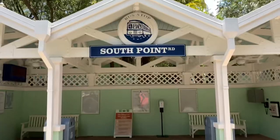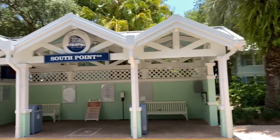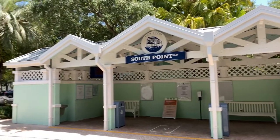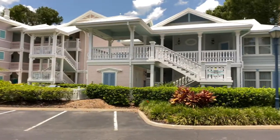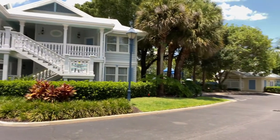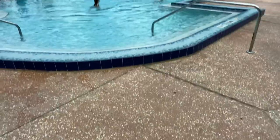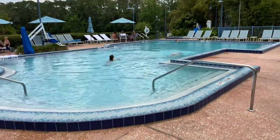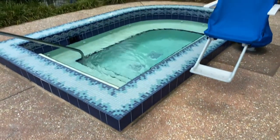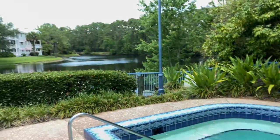We've come up to the South Point Road bus stop. But let's continue down the South Point Road down to the pool area. There's a quick look of the South Point Road's vacation homes, and off to the right-hand side is the pool area. Let's go see that. And here's a quick look at the pool. There's even a spa for the grown-up explorers where you can enjoy views of the waterway just down there.